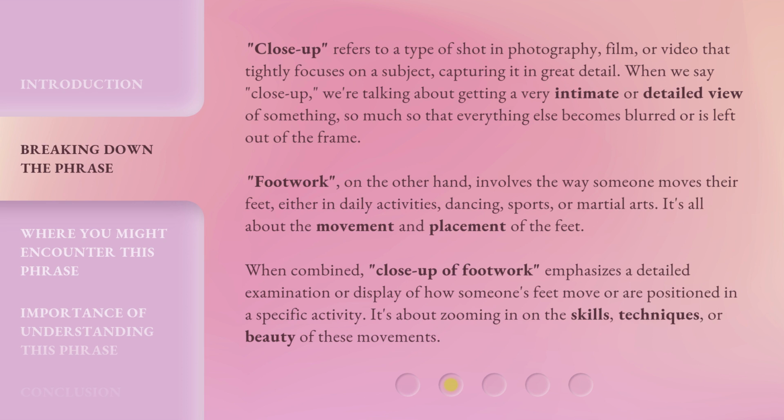Footwork, on the other hand, involves the way someone moves their feet, either in daily activities, dancing, sports, or martial arts. It's all about the movement and placement of the feet.